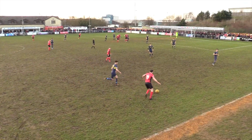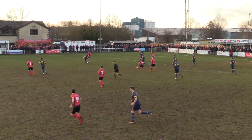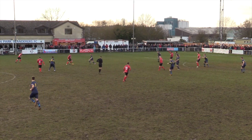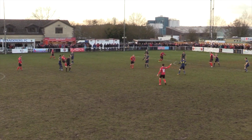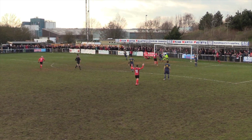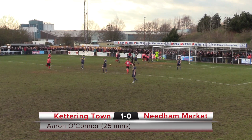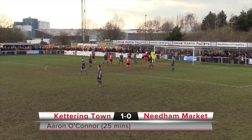got the ball back into the Needham Market half towards Cunnington. Loses the ball this time though, but it does find Holman. Holman turns, he's got Kelly one side, he can't see him though, puts the ball forward towards Storer. Storer, 6-yard box, puts it square there, it must be a goal, it is! It's a goal, 1-0, Aaron O'Connor. Well, I thought you were going to miss that one.